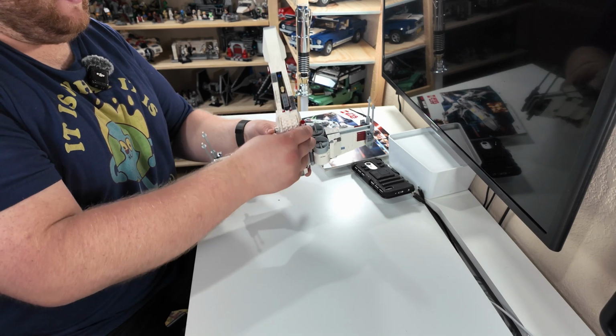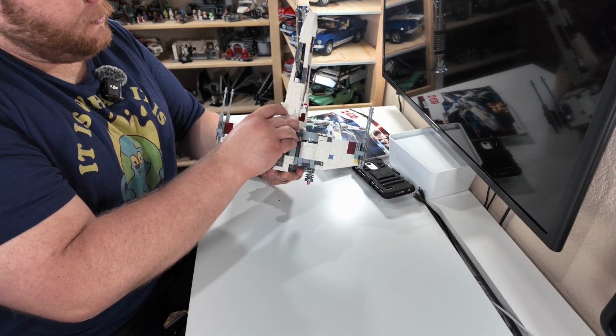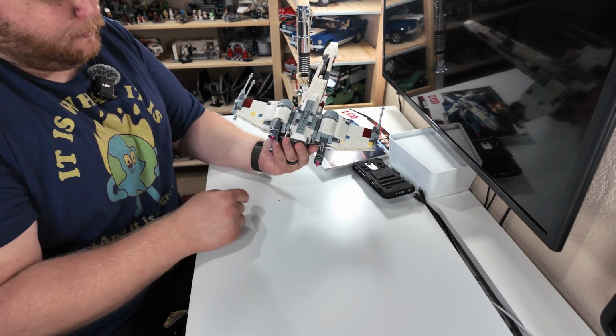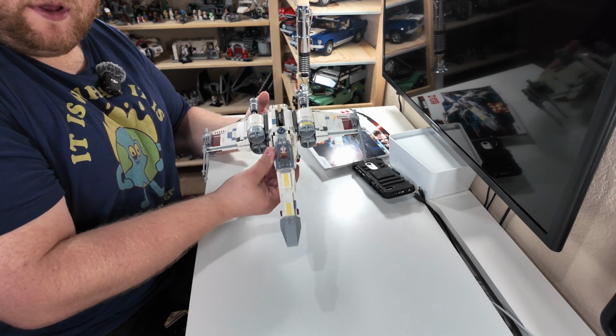I said a year ago when I was working on my 2020 version that I really want to get the 2018 version, and here we are. It looks like we just need a really good cleaning. We are missing one of the thrusters down here. Maybe that's in the bag. It fell off, it very well could have. But printed windscreen. Looks like a pretty good ship.